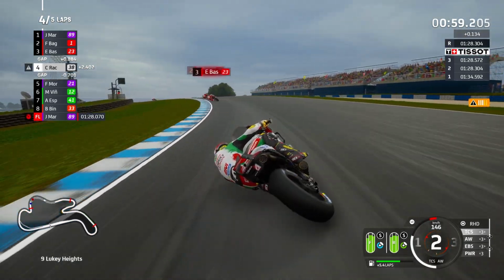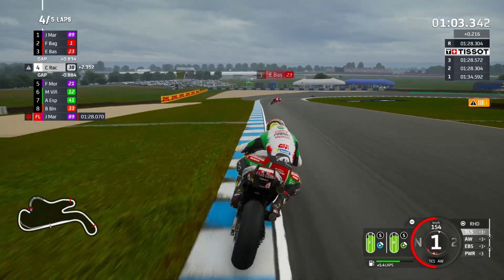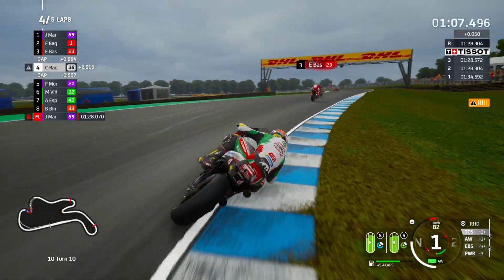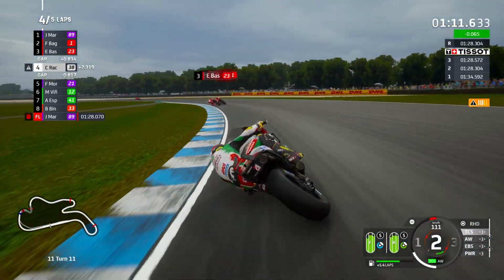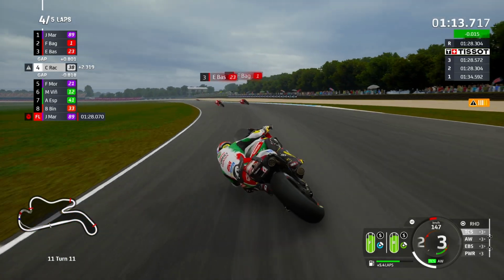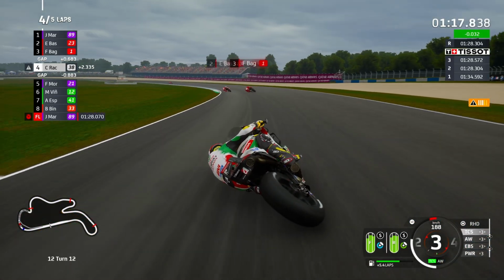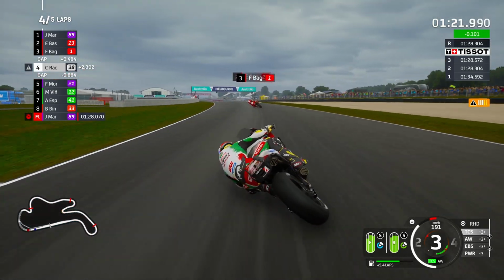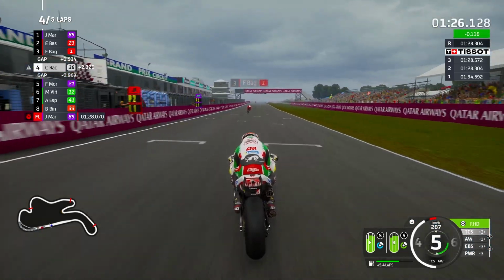So that mistake out of Siberia on the inside has given us a track limits warning, so we have to make sure that we monitor those. But we can see Bastianini and Pecco Bagnaia are really chopping each other up here on the last lap. This could feed right into our hands if we have a really perfect final lap, because these guys are losing time hand over fist to Jorge Martin out the front.